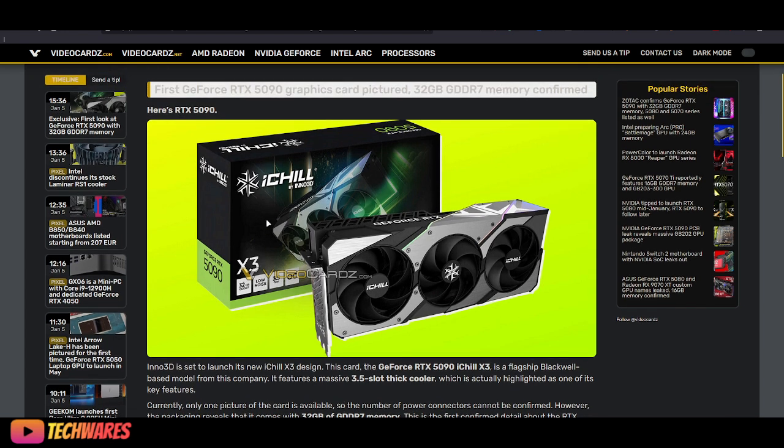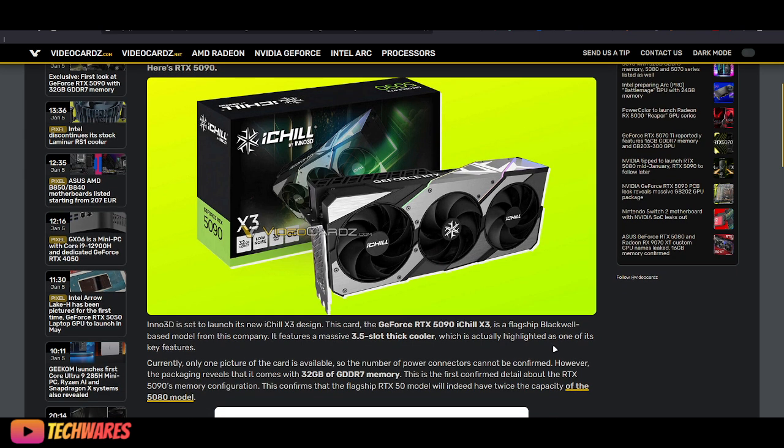So Inno3D is just an AIB, and the iChill is pretty much one of their GPU designs. All right, this is the iChill X3, and this card is pretty much the RTX 5090. iChill X3, it is the flagship. We don't know if there's going to be a 5090 Ti. Probably not, or maybe there will. I don't know.